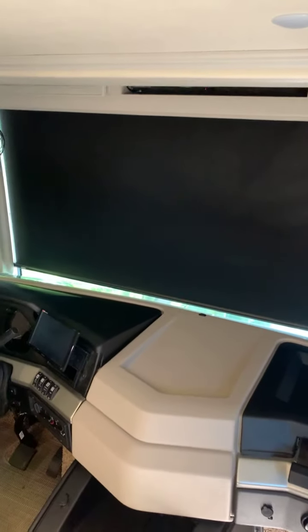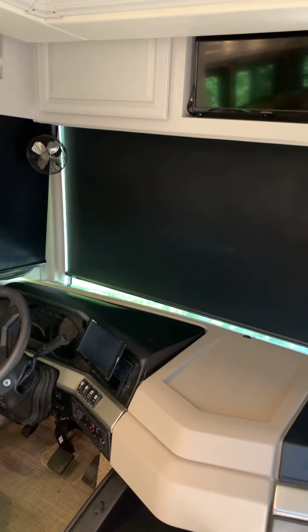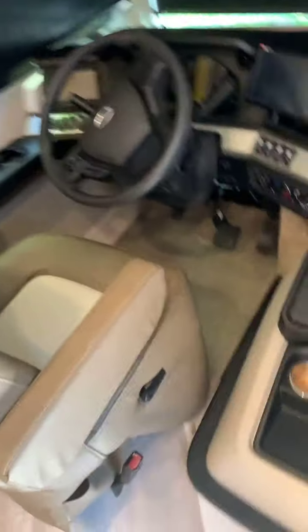You have your speaker there and a speaker there for your stereo system. I have the shades down because it's so hot, trying to keep the sun out of here. And I've been running the air conditioner out here because we have it plugged in. But there's the driver's seat.